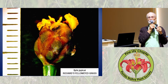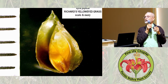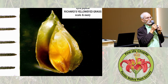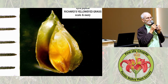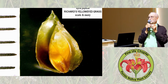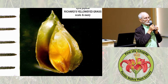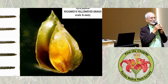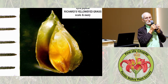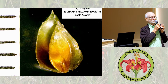This one, of course, is the Richard's yellow-eyed grass. And there, after I tore off one of those scales, the taller part there is the scale, and on the inside is the ovary, where the plant egg or ovule is located, and that is fertilized and develops into a seed eventually.